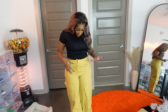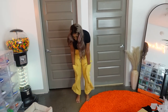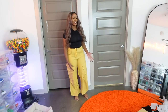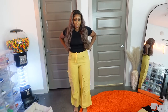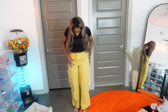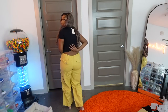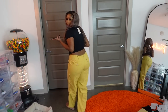Y'all know yellow and orange are my favorite colors, and you don't see a pair of yellow pants too often. So these are like cargo pants. These pockets down here are huge. They're not that long, they're a nice length. You tie them up, the waistband is a drawstring, so that's really all you do there. I thought this was really cool because you don't see pants like this ever. It's very Winnie the Pooh-like, very cute. Look at the back. They're low rising. This is cute. I love it.